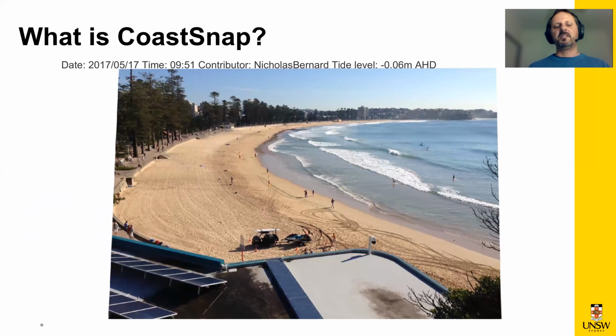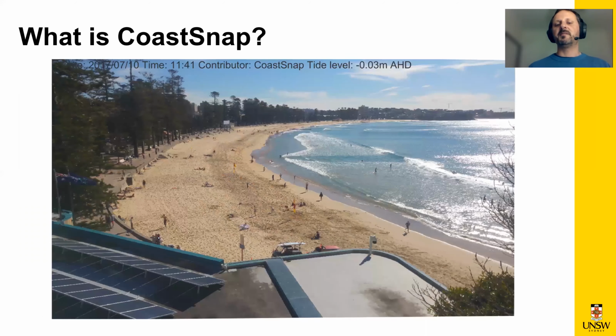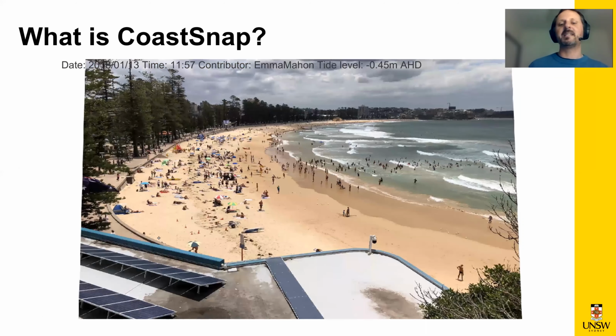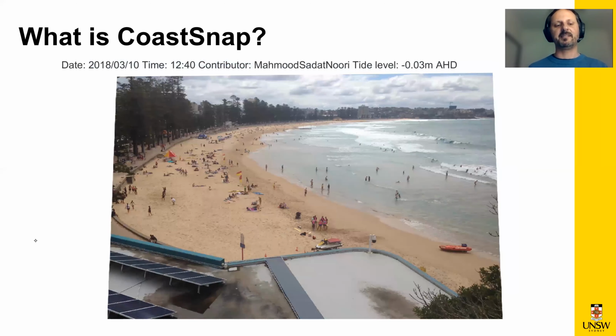With these images, we can create, first of all, these very interesting time-lapse movies, as you can see here at our Manly station. These movies are all images collected by the community, and you can see we actually apply some quite clever image stabilization techniques to resolve for all the different types of camera models and things like that.